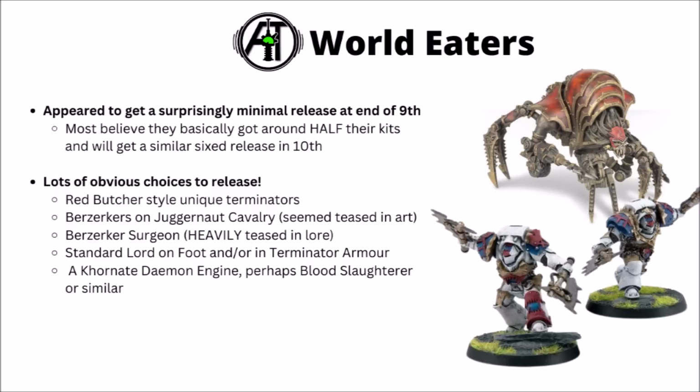Talking of the World Eaters, they seem near enough guaranteed to be getting a fairly major release in 10th edition. It kind of clearly looks like they got around about half their range towards the end of 9th edition in a release that felt a little bit unusual and rushed. The 9th edition Codex almost felt like a bit of a reverse engineering of 10th edition rules. It'll be really nice to see what else they get, and I'm sure that we'll get at least a fair few kits for them this time around.